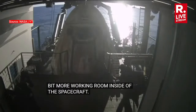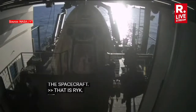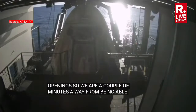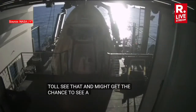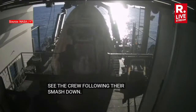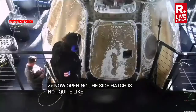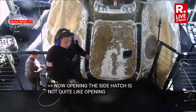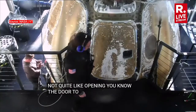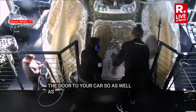That's right. And we did hear the go for that hatch opening, so we're just a couple minutes away from being able to see that. Then we might get the chance to see a couple of views inside the Dragon and see the crew following their splashdown. Now, opening that side hatch isn't quite like opening the door to your car. We have to depress the seal around the side hatch, and we'll now see them open that side hatch up.